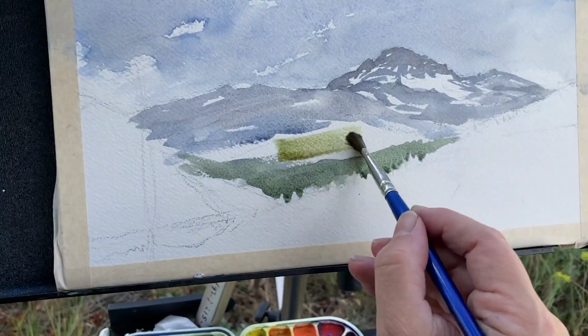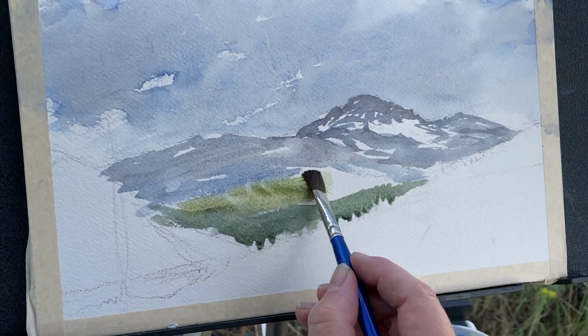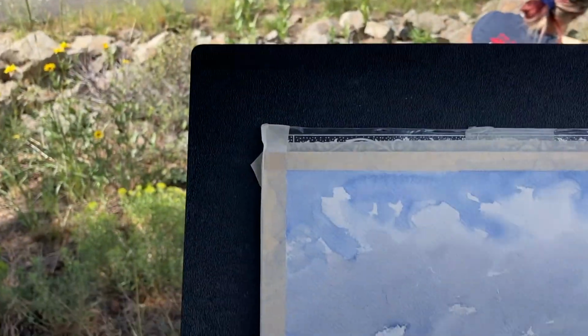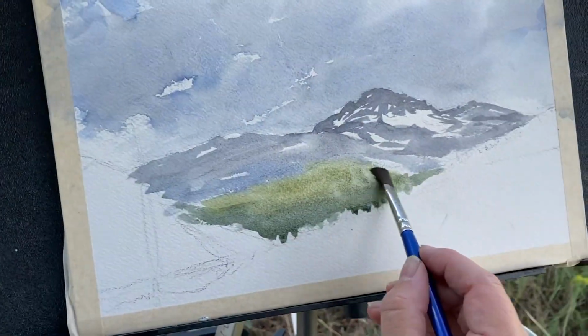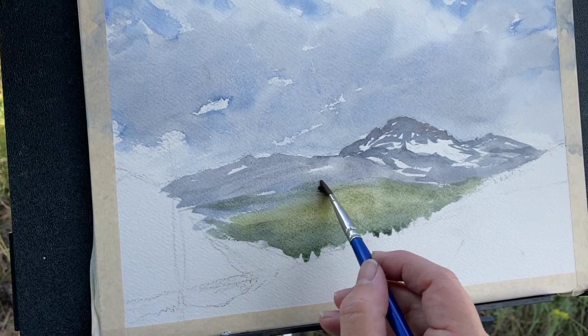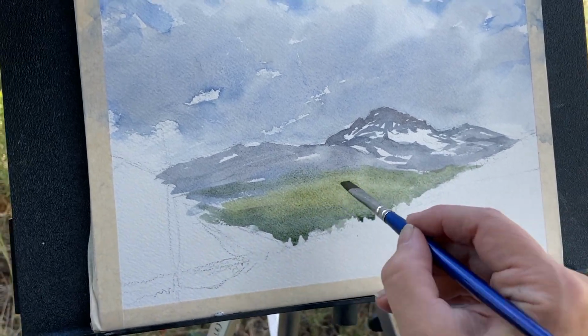Okay, I'll just very lightly blend that all together. As you can see, there's a bit of mossiness. Hopefully I'm not making this too green. We'll find out. This is going to dry a lot lighter.